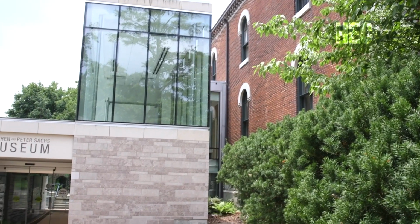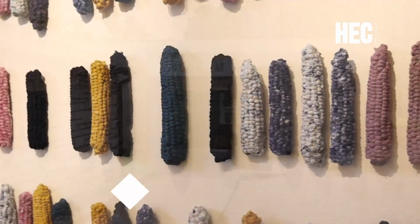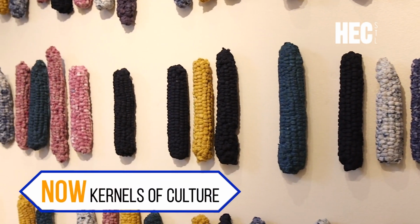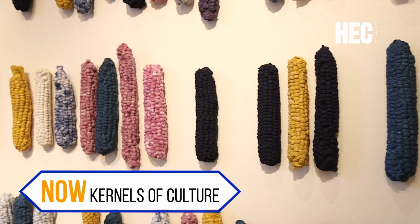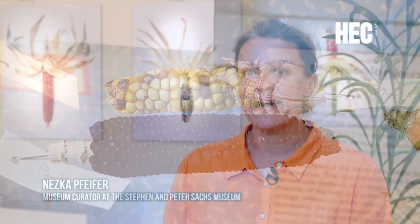We are currently in the Stephen and Peter Sachs Museum at the Missouri Botanical Garden, and right now we're featuring a special exhibition called Kernels of Culture, Maize Around the World, and it explores the worldwide impact of this amazing plant called maize that started out many thousands of years ago in southern Mexico, and eventually has become one of the top 3 grains that are grown and sold and shipped around the world.